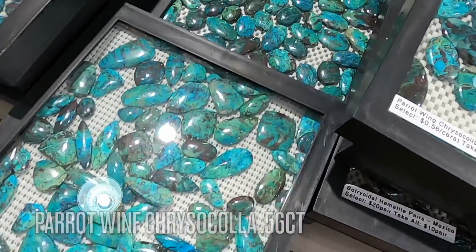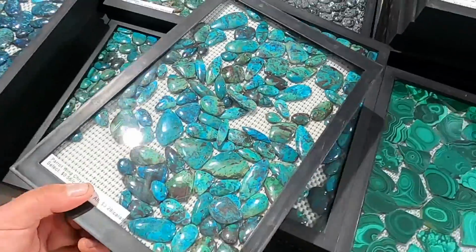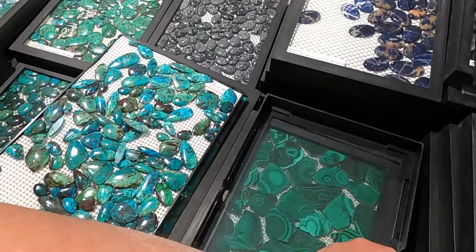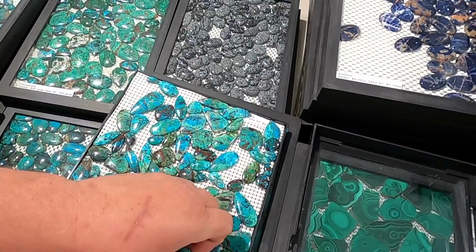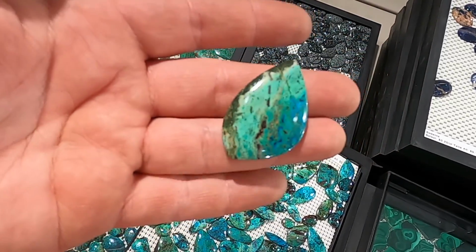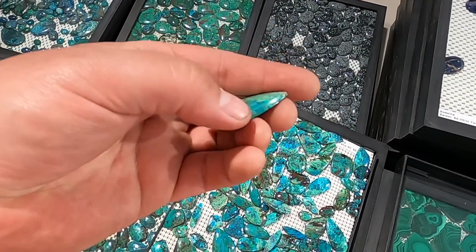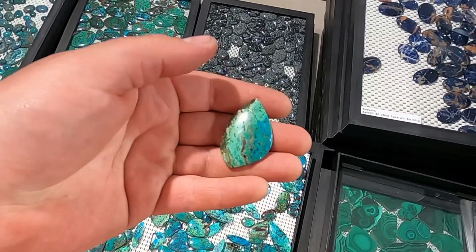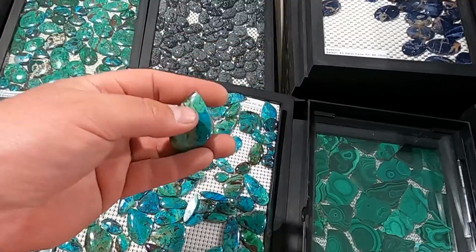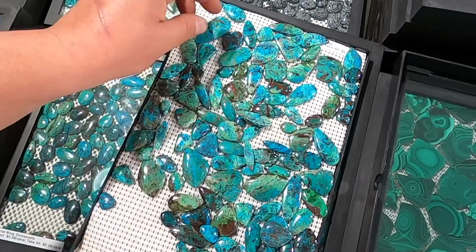Here's some Parrot Wing chrysocolla. Really, really cool stuff. Is this the Mexican variation? Is this the old Arizona variation? I'm not sure, but look at that. Nice designer cuts. If Armando was cutting some of these, I would bet you he cut this entire tray. These are really, really cool.